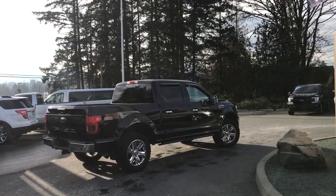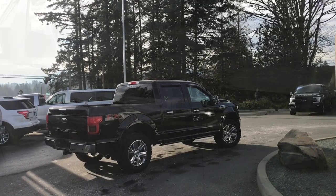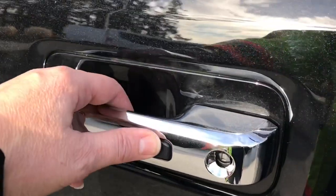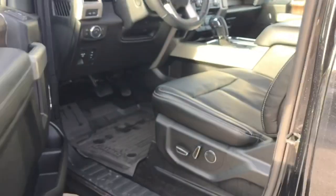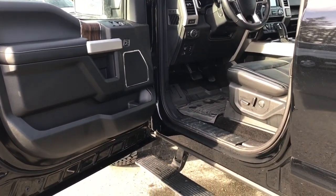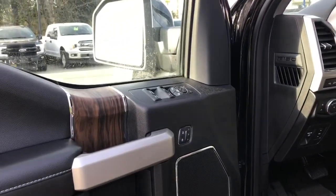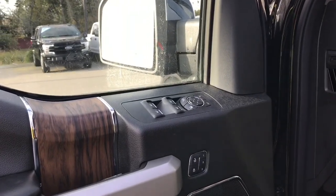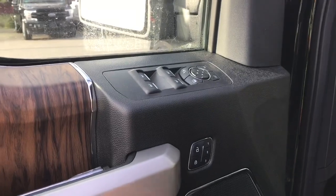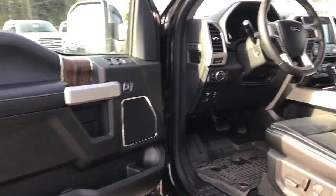This vehicle has been upgraded with BF Goodrich KO2 tires, as well as a level kit. The black button on the chrome handle of this vehicle indicates it has intelligent access, meaning when the key fob is in close proximity, you can lock and unlock the doors. Also, you have power deployed running boards. There's power windows, mirrors, and locks on this vehicle, as well as power folding mirrors, memory for 3 drivers, and you also have storage and speaker in the door.